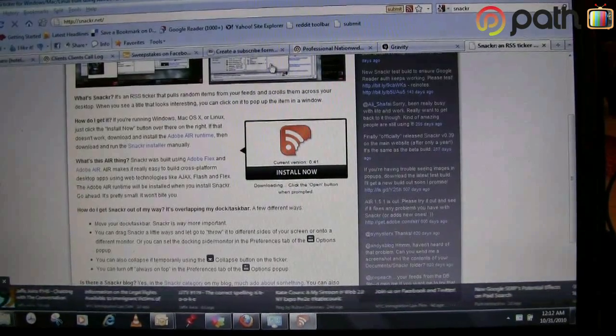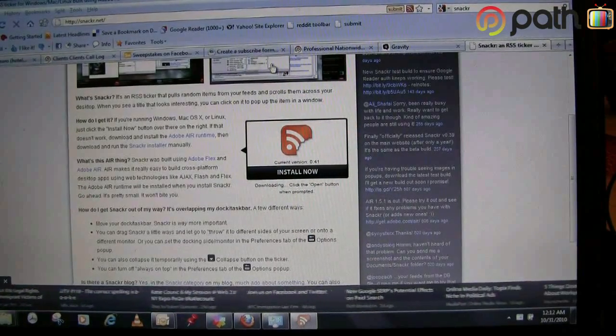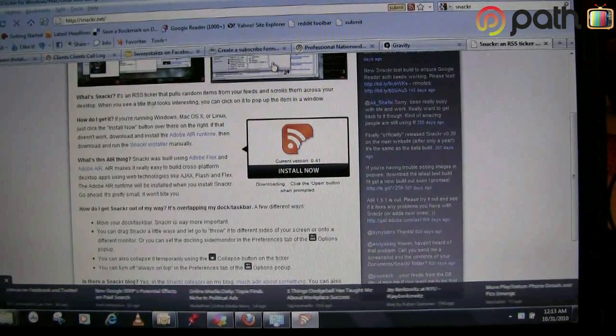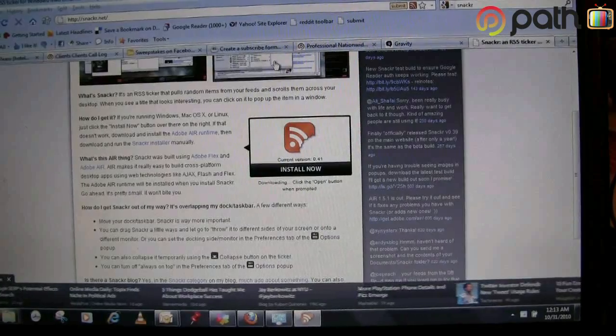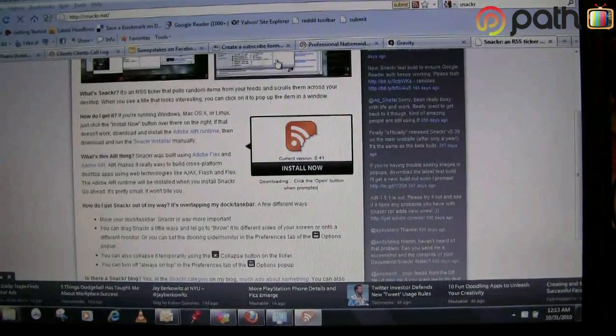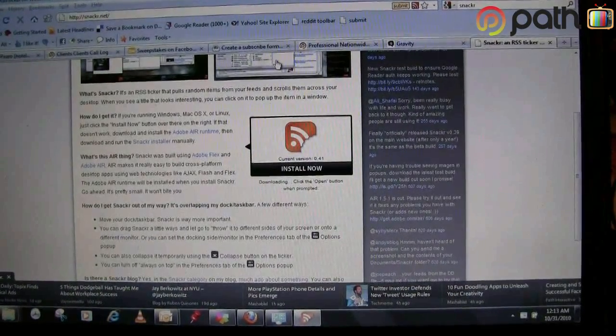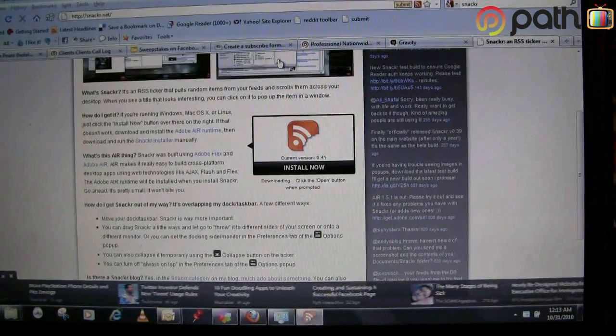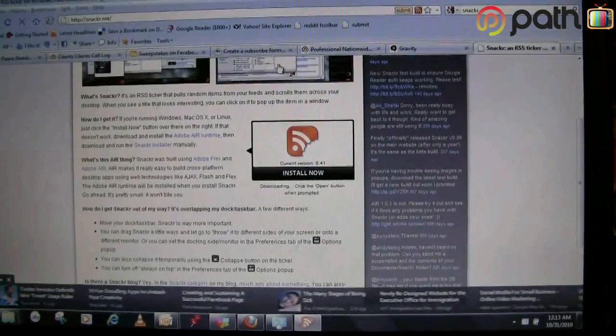So this Snackr app, it's an Adobe Air application. How do you spell that? It's snackr.net. What it does, it connects with your Google Reader, and it gets your latest feeds and displays them in a ticker format, so your latest information is just passing by, and you can glance at it and click on a story. And I just started using it yesterday. I literally feel like I'm a day trader now with all the news coming through.